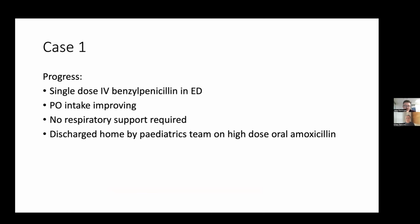Thankfully, this child actually did quite well, was clinically compensating quite well. His vital signs remained in the normal range. He had a dose of benpen in ED, did not require any supplemental oxygenation, and managed to eat and drink some food in ED, and so was ultimately discharged home by the PEDS team on high-dose oral amoxicillin.